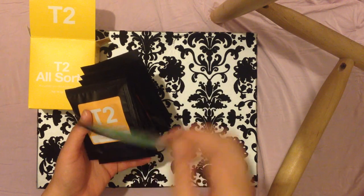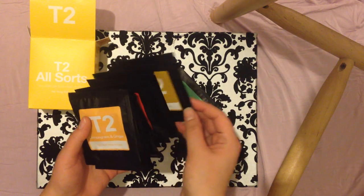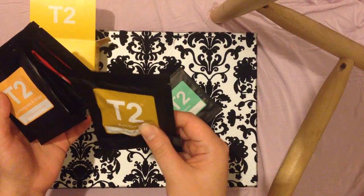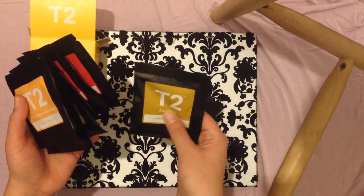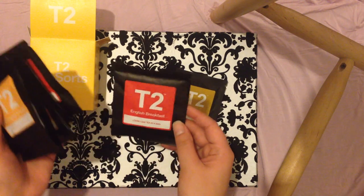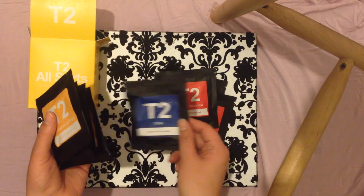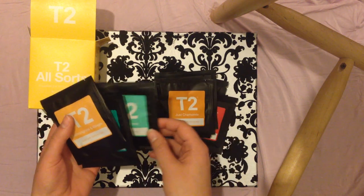Loose leaf. So I have a cute couple of teapots, of course. Oh, Earl Grey. Oh, Earl Grey. English breakfast. English breakfast. Chai. Chai is always yummy. Chamomile. Good for sleep time.